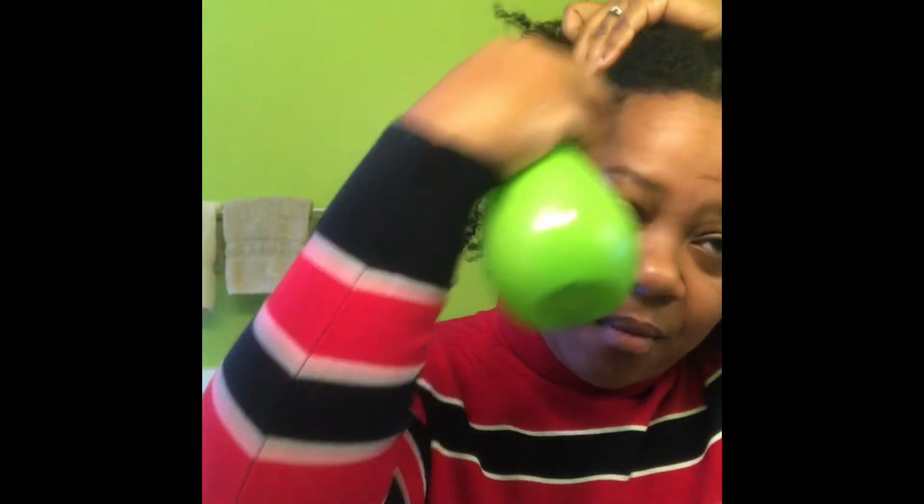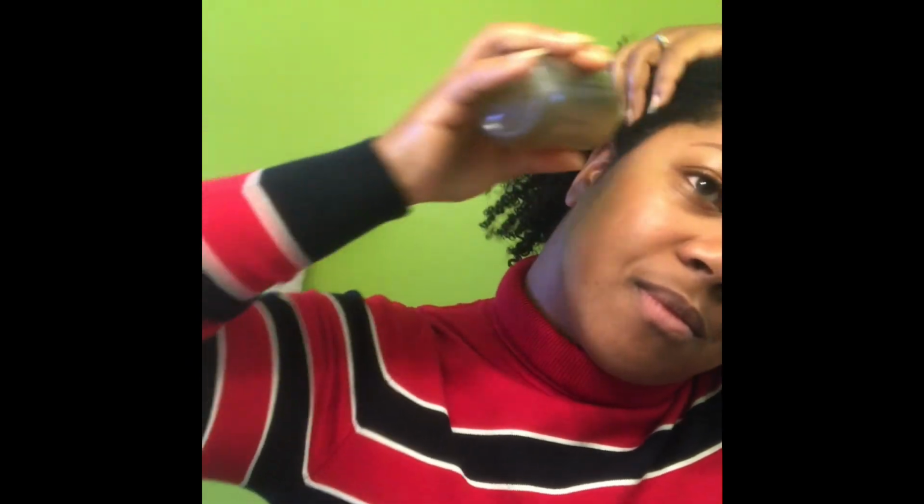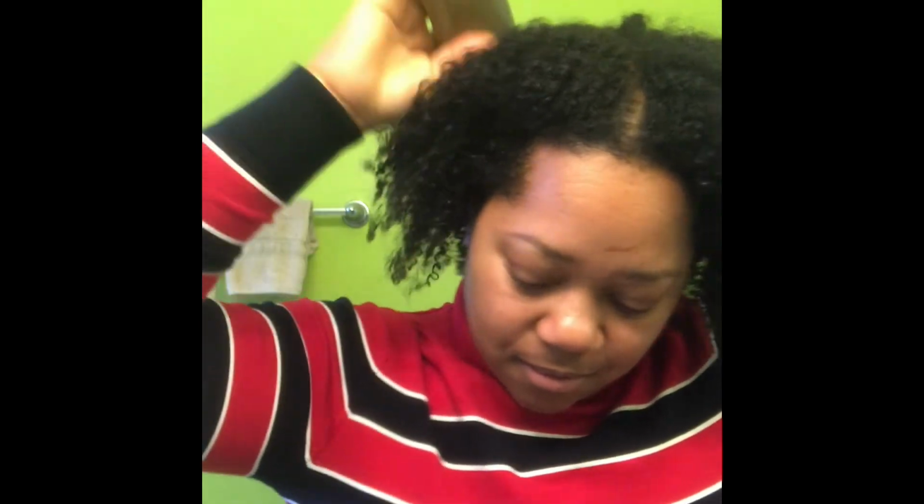The first thing I do is spritz a little bit of water around my edges. After taking out my 3 twists, 2 on the side and 1 in the back, I just apply a bit of oil to my scalp and I massage that in. And I do that over my entire head. I massage the oil into my scalp and I take the excess and apply it to my hair.